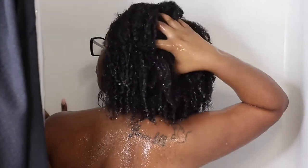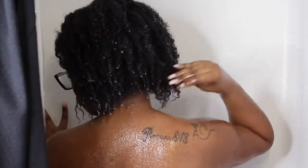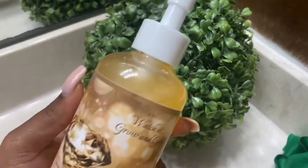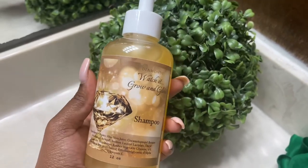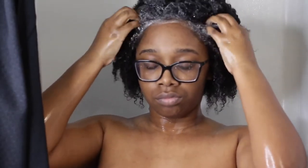The first product that we're going to use is from the Watch and Glow collection, and we are going to use the shampoo. All the ingredients are marked on the bottle, which is a great thing. Absolutely great. Now I'm going to put an ample amount of this in my hair and just lather it up around my edges specifically because, again, that's where most of the gunk and leftover product from the protective style I had in previously is built up.